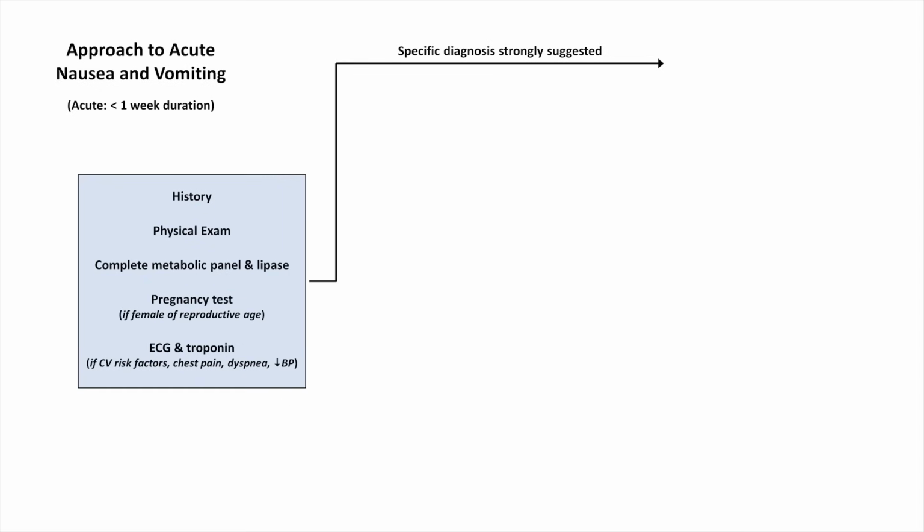Every adult presenting with prominent acute nausea and vomiting needs a history, a physical exam, a complete metabolic panel, and lipase. In addition, if the patient is female of reproductive age, get a pregnancy test. And if the patient has cardiovascular risk factors, including advanced age, concurrent chest pain or dyspnea, or low blood pressure, get an ECG and troponin. Sometimes, after this initial evaluation, a specific diagnosis will be already strongly suggested, in which case continue a focused evaluation as appropriate for that suggested diagnosis.